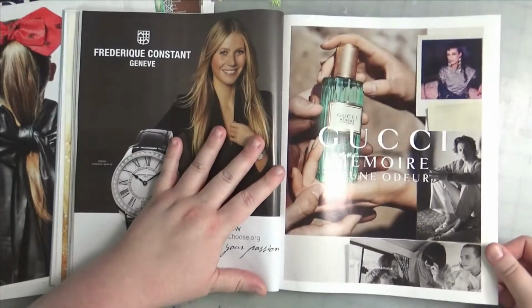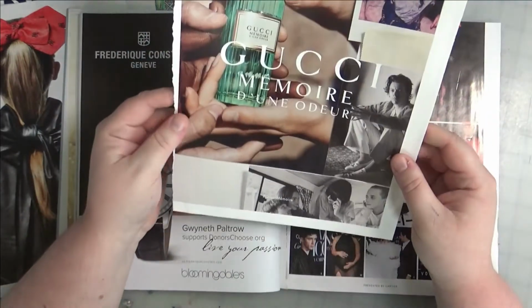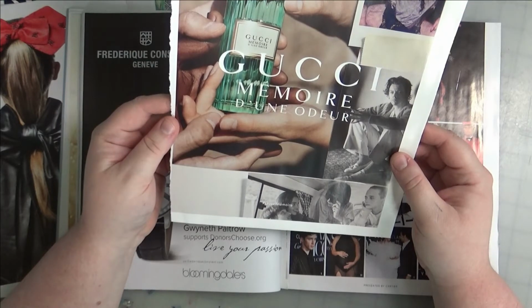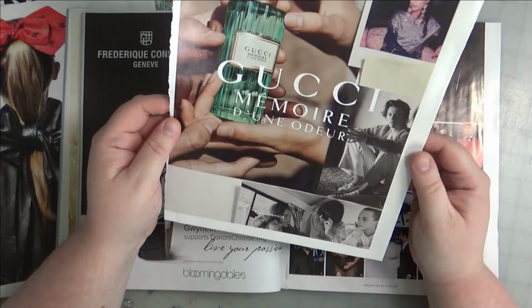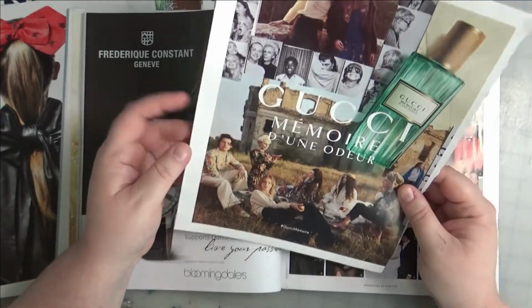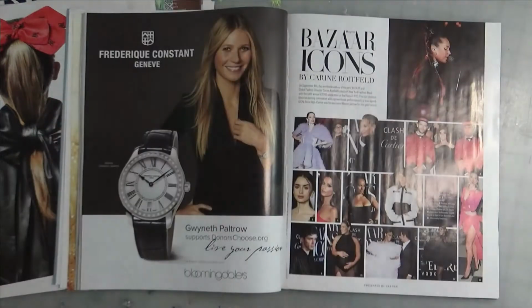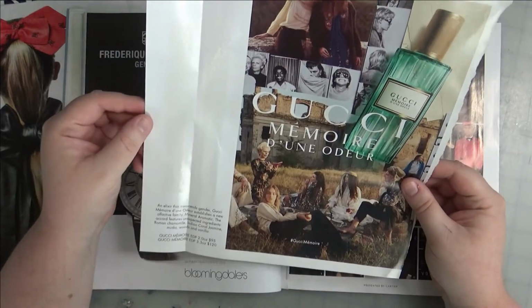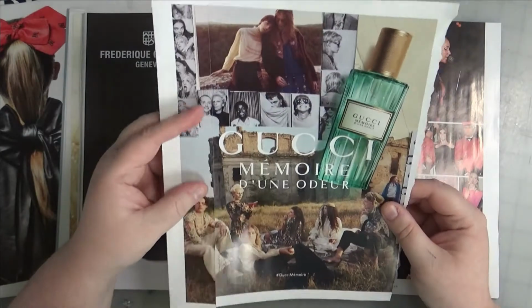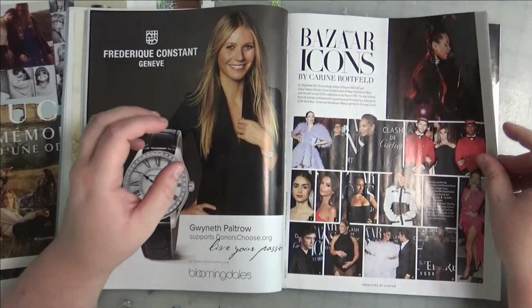Alright, let's smell this one. This is Gucci. Oh, there we go. Gucci Mémoire d'une Odeur. I don't know. Forgive my pronunciation. It has been over 20 years since I've had French, so forgive me. Let's smell this one. Ooh, I really like that actually. From what I can smell, that smells really nice and clean actually, and I'm liking some of these images here, so we're gonna keep you too.